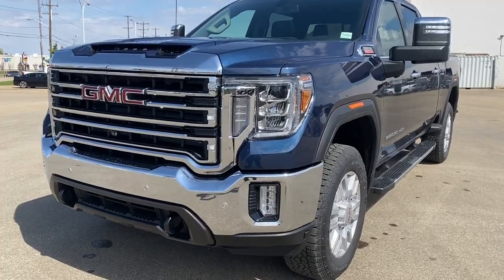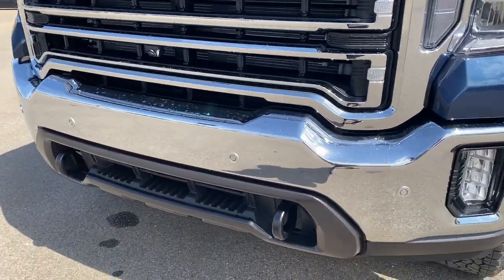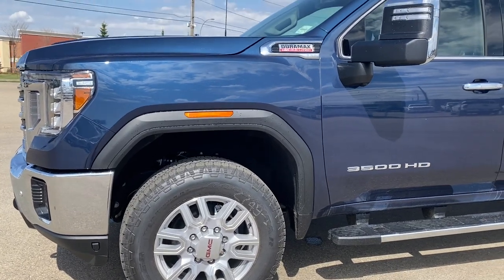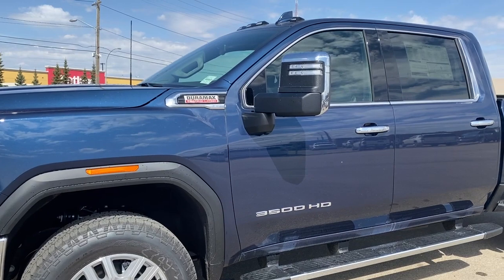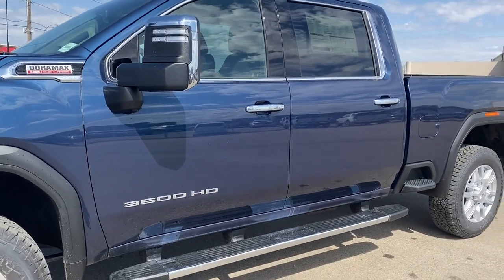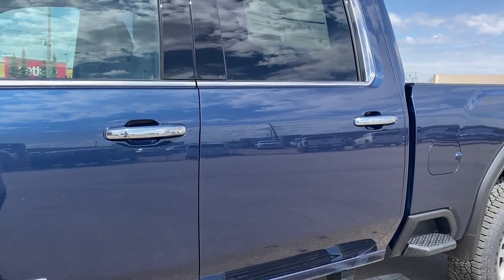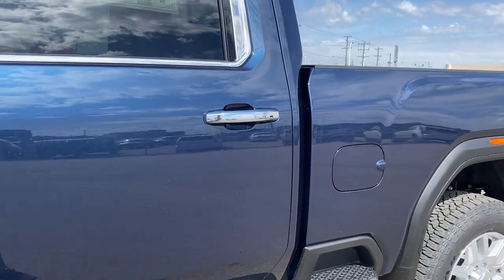At the front of the Sierra, we have LED headlamps, black tow hooks, fog lights, 20-inch 6-spoke aluminum wheels, a 6.6-liter Duramax diesel engine under the hood. The side mirrors have side blind zone alert as well as the turn signal indicator, rear tinted windows, running boards down below. The door handles have keyless entry, so as long as you've got the key fob on you, push the silver button to lock or unlock the doors.